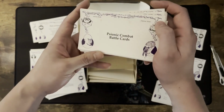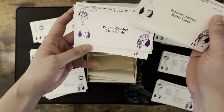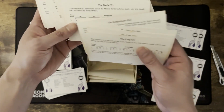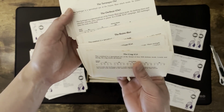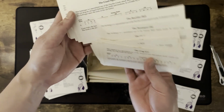And the last set are psionic combat battle cards. On the back, it talks about attack modes and defense modes, but I don't recognize the names on top, like the Truth, the Shield, the Wall. Maybe it's related to monsters? It seems to reference these names as attack modes and defense modes, but yeah, not sure.